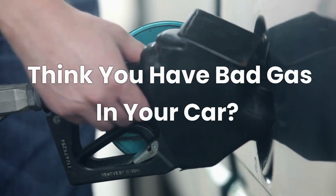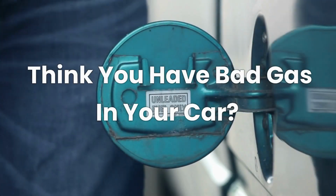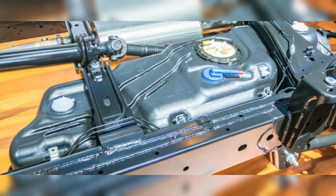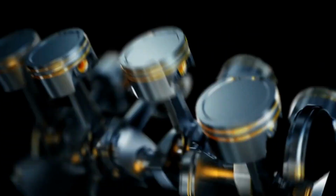Do you think that you may have bad gas in your car? Here's how to know for sure. Gas can go bad if it sits in your tank for an extended period. Auto experts estimate that gas can go bad after 3 months, because the gas begins to break down and become less effective in the engine.